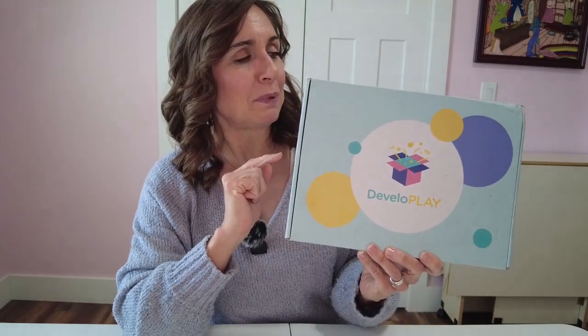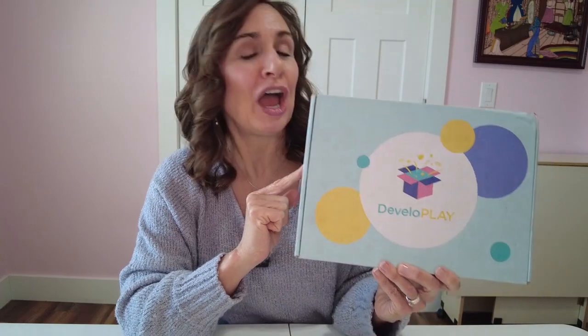Today I have for you the DeveloPLAY box. This box is full of toys, supposedly, I haven't opened it yet, for kids with different types of sensory needs. But I have a feeling it's probably just going to be good for kids in general. It looks like it holds potential to have some great stuff. So let's open it up and get into this.